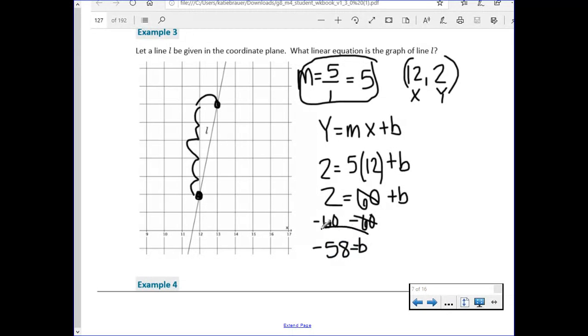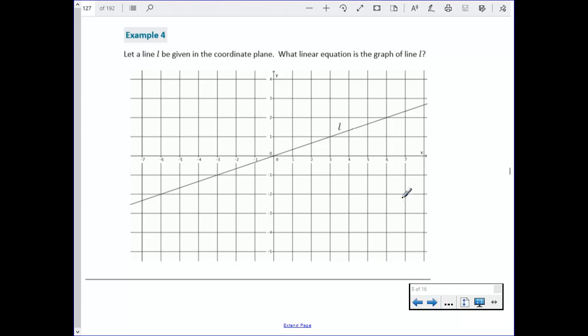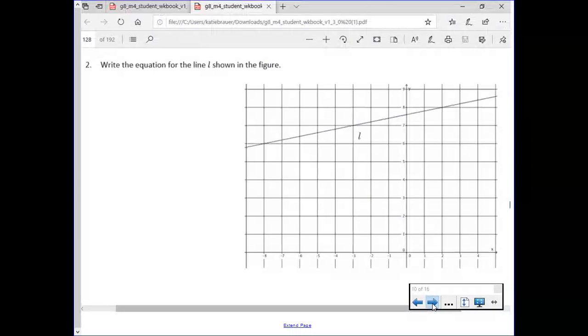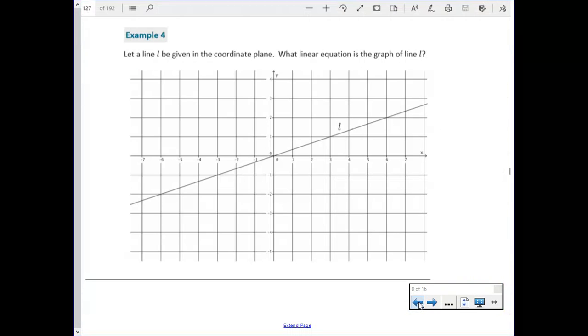So circle that. That's the other thing we have to know to write our equation. Now we're going to write y equals our m, which is 5, our x, and then this is a negative 58, so I put minus 58. That one was nice because the slope was not a fraction, so we didn't get any fractions. We didn't have to worry about the fractions on this one. We're going to do a couple more of these, and then there's a couple different types of questions at the end that we're going to talk about.